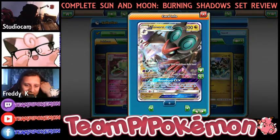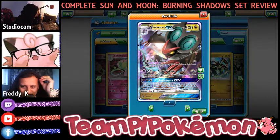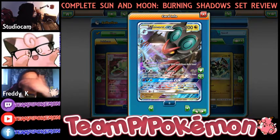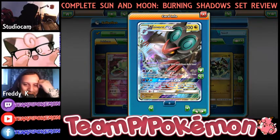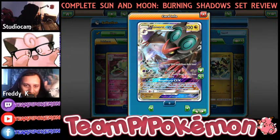The only thing that I dislike about Noivern is the fact that it has a Fairy type weakness. Obviously, if you were up against a Gardevoir, you would not be seeing any kind of Noivern or Noibat on your bench, because you just don't want to lose 2 prizes so easily and so readily.